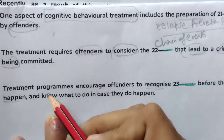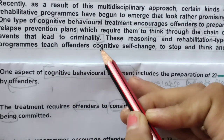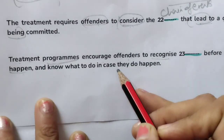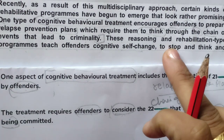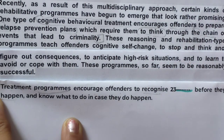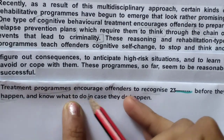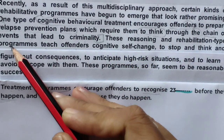So till then we have gone through these reasoning and rehabilitation type programs. So these are, I think, treatment programs they are talking about, but still we can't imagine. Teach offenders cognitive self change, to stop and think before they happen and what to do in case. So let's move to the next page also. Let's correlate the things from here. Okay, this is the continuation of this paragraph line. So here we were looking for, this is the question statement. Treatment programs encourage.